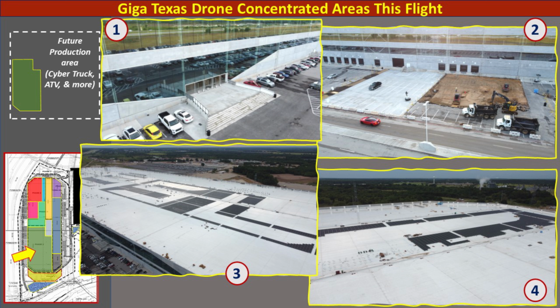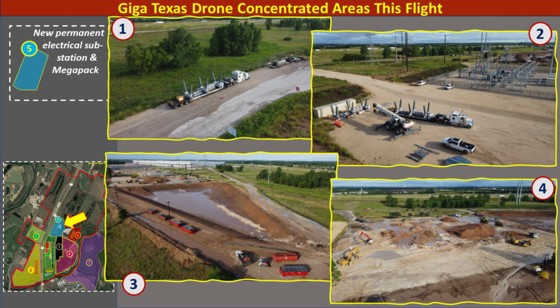Up at the north end, we see more of those huge circuit breakers being delivered in photos 1 and 2. And this is for the new permanent electrical substation that will be built in this area. Photo 3 shows the effects of the rain on the pond that's being demolished. And then photo 4 is where the old plant was and the demo work is continuing.